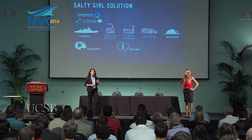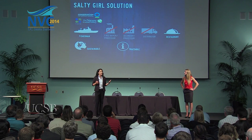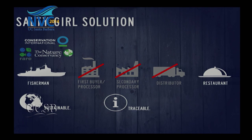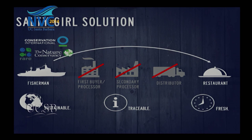So Salty Girl's solution addresses the three problems associated with seafood mislabeling in three ways. First, we partner with NGOs at the source to guarantee that we have a fully sustainable product. Second, we cut out that traditional supply chain that lends itself so well to mislabeling, ensuring we have a fully traceable product. And lastly, we ship direct from our network of fishermen to our chefs to ensure that our product is on average 2 days fresher than if it had moved through the traditional seafood supply chain.